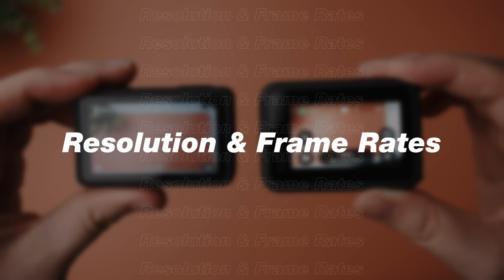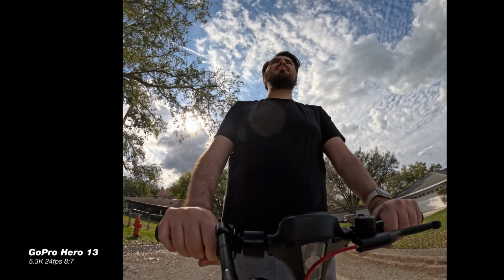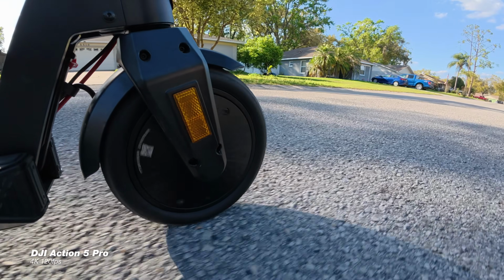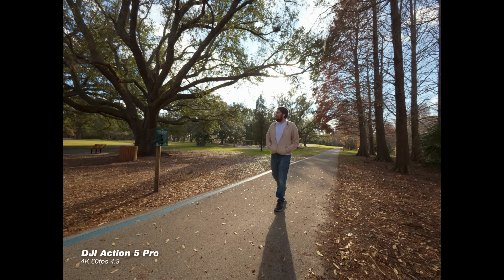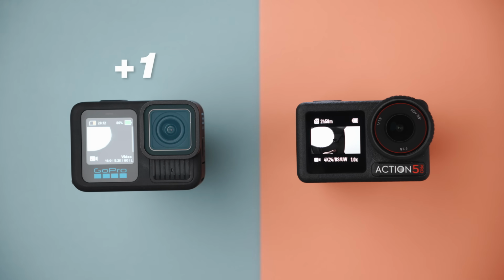For our next category, we have resolution and frame rates. The GoPro Hero 13 can record 5.3K all the way up to 60 frames per second. Or there is a pretty unique 8:7 aspect ratio mode, in which you can record 5.3K up to 30 frames per second. And on the Action 5 Pro, you can record 4K up to 120 frames per second, or if you're shooting in the 4:3 aspect ratio, 4K up to 60 frames per second. So the winner here goes to the GoPro with its higher resolution.